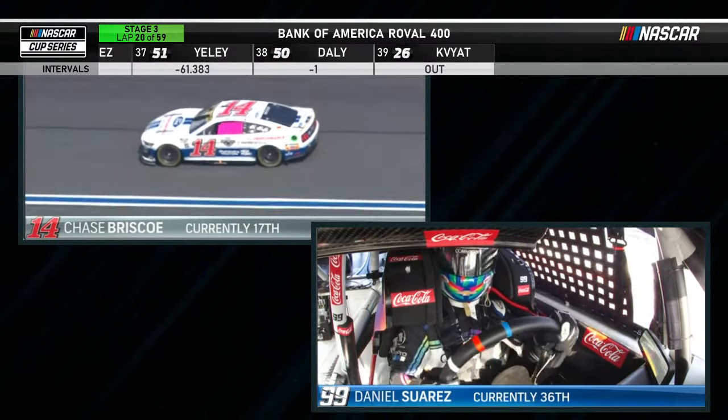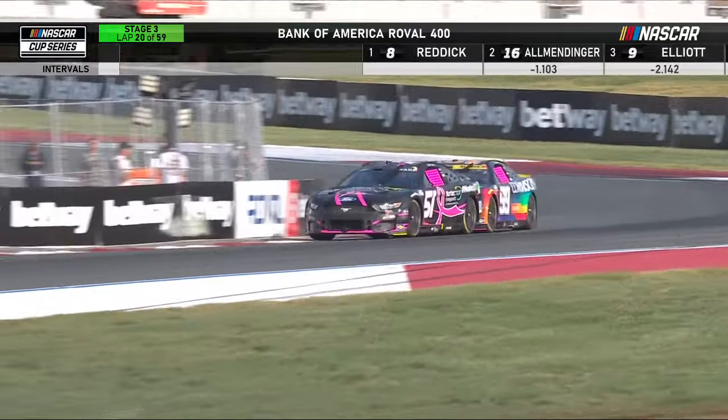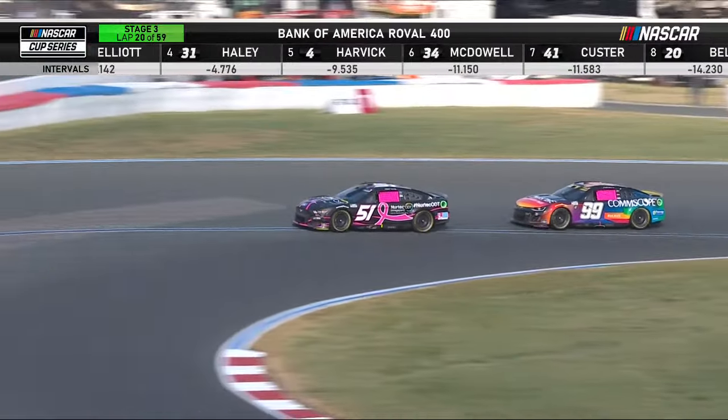Suarez running 36th right now. Chase Briscoe running 17th. That separates them by 1 point. Right now, Chase Briscoe in, Daniel Suarez out.